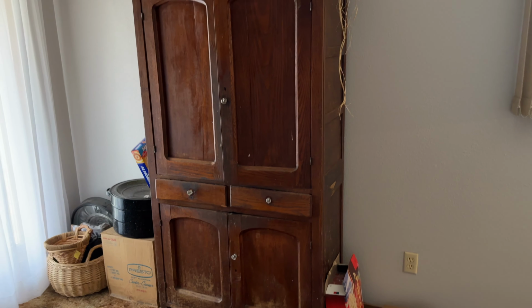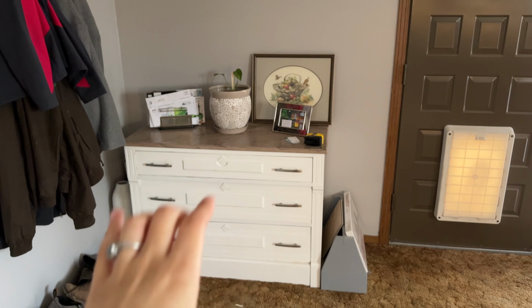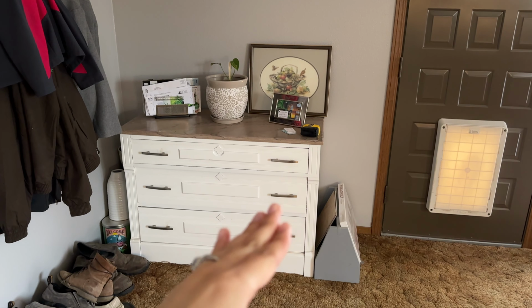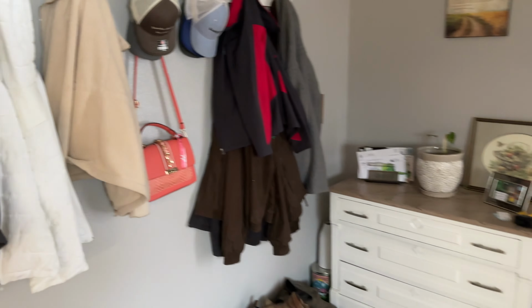This is from way back in the day. I think they used to use it for pies, but we still have a few things that go inside the house here. I'm just gonna have to find a home for it. There's some items there that I need to get rid of. There's stuff everywhere, so we're gonna tackle this room right away.